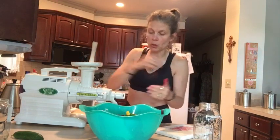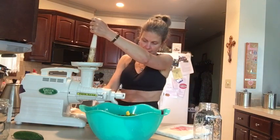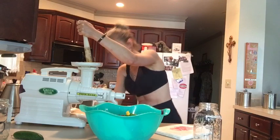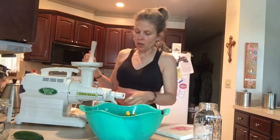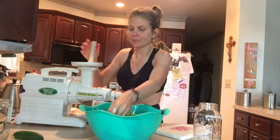So it's really, really important to stay hydrated with the vegetable juices. And today I'm starting my day out with this juice. Instead of doing coffee, I'm not doing coffee this morning, because I know that my body needs this. I can just feel it.